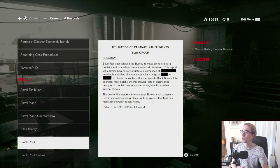Black Rock has allowed the Bureau to make great strides in containment procedures since it was first discovered. This report will examine how its very structure is comprised of blank density that nullifies all resonances within a range of blank to blank hertz. Bureau innovations that incorporate Black Rock will be analysed, most notably the fire breaks, feats of engineering designed to contain any future outbreaks, attacks, or other internal threats. The goal of this report is to encourage Bureau staff to explore further innovations using Black Rock, as work in that field has markedly slowed in recent years.